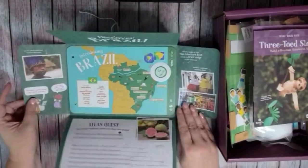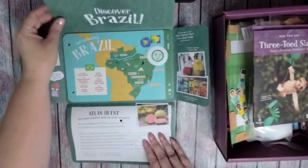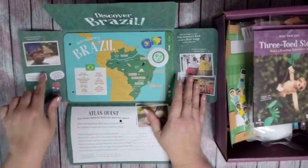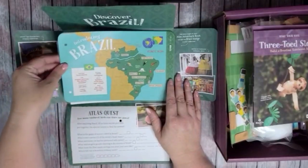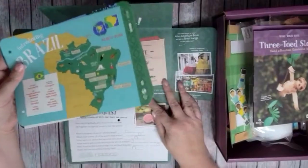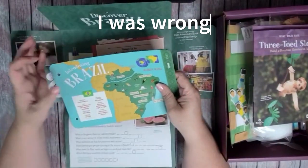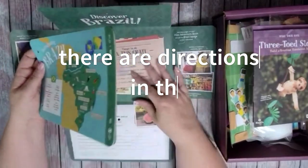Okay, so here we have the top says Discover Brazil. Then you have at the bottom an Atlas quest. So it's just kind of a fill in the blank. You've got some facts here. You get a little sticker. And then you have these little cards. And I think I finally figured out what you do with the cards is you get just the metal rings that open and close, and you just kind of make your own book out of it.